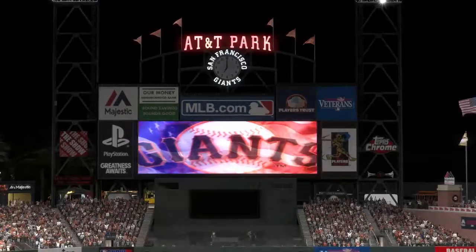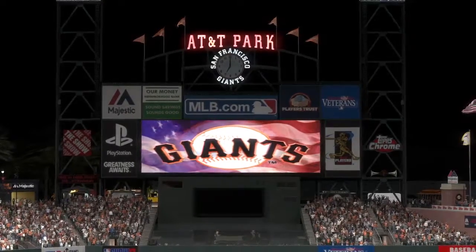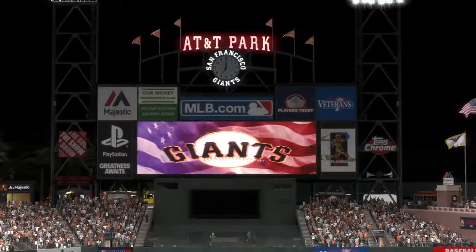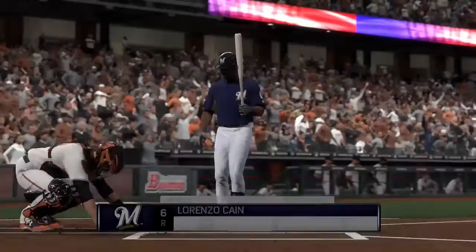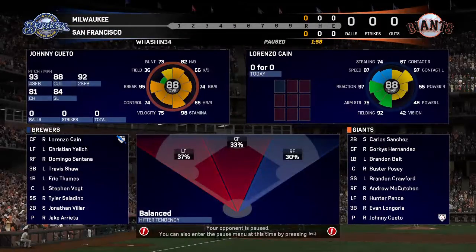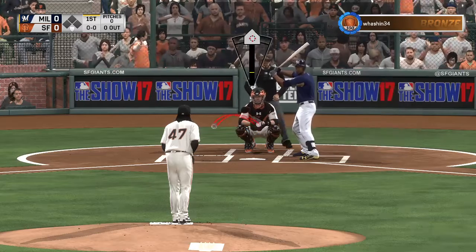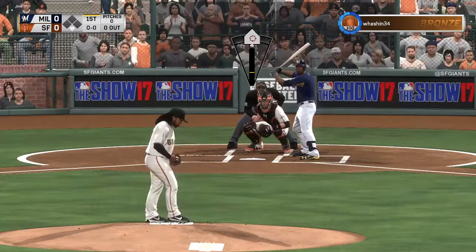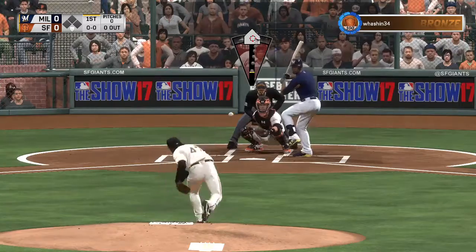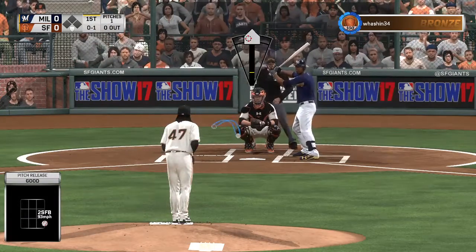From the city by the bay, AT&T Park on a Thursday night. It's the home opener of this new season between the Milwaukee Brewers and the San Francisco Giants. Get ready for Giants baseball. From Milwaukee, center fielder Lorenzo Cain. Lorenzo Cain is in to start things off here as he looks at a called strike.